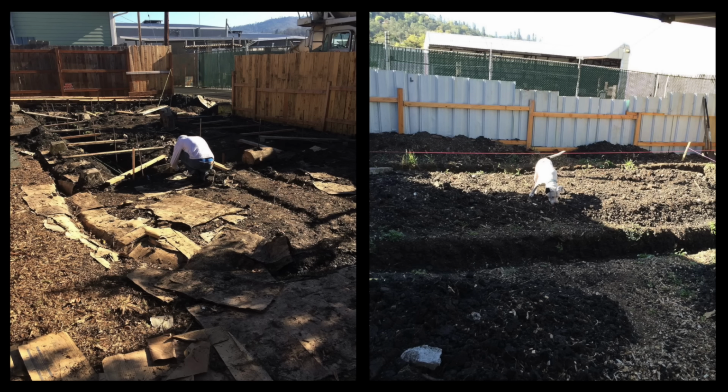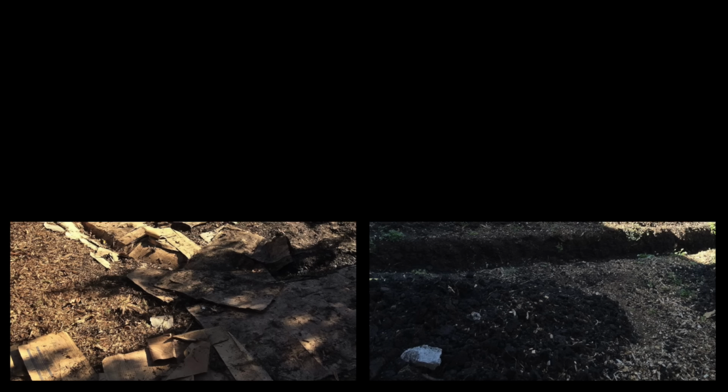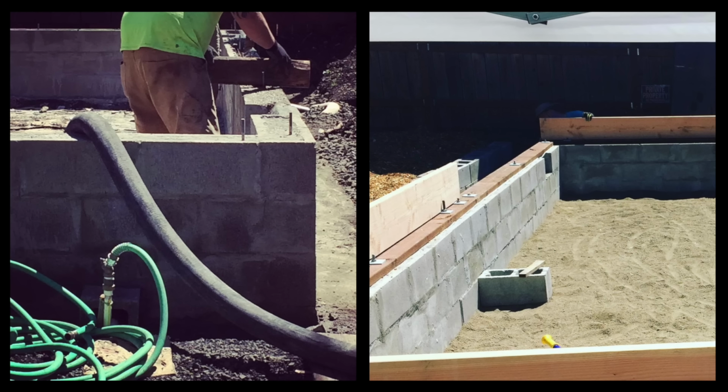And we started digging the foundation, and because we were buying everything as we got paid, we didn't have money budgeted for equipment, like heavy machinery, so we had to do a lot of things by hand. And that took a long, long time.